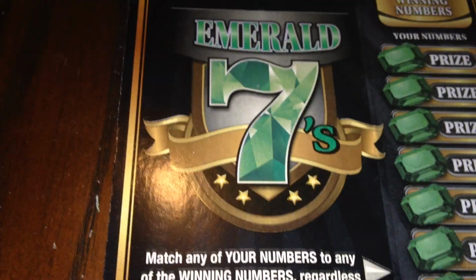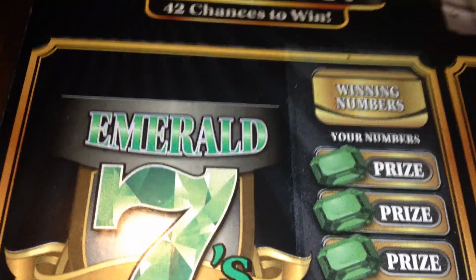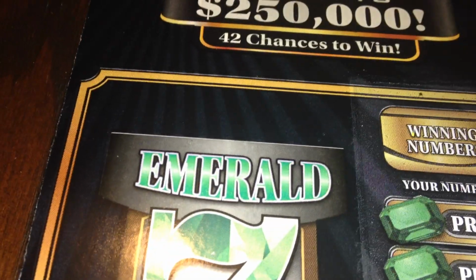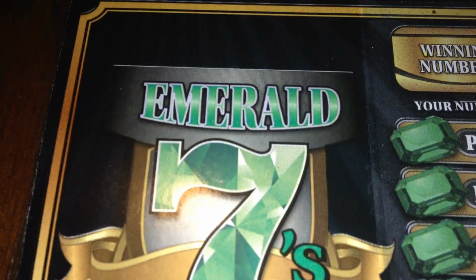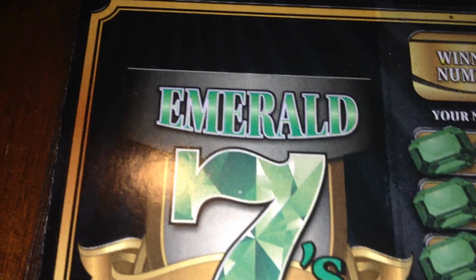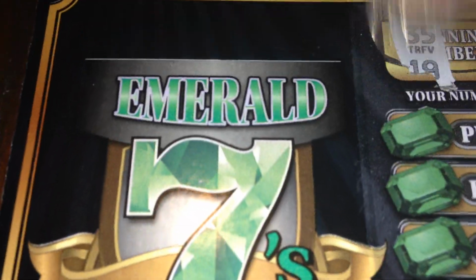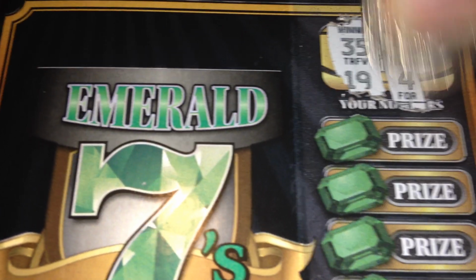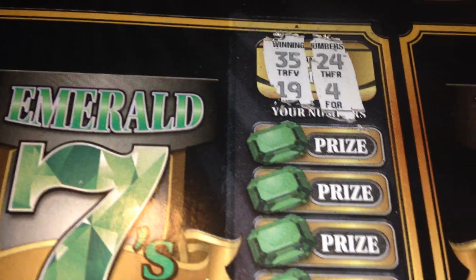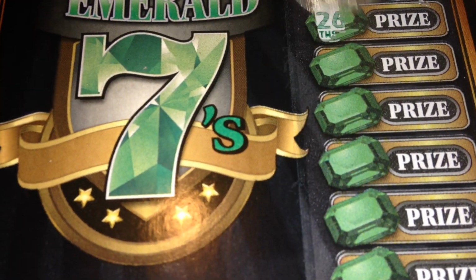Game number 3 is a little different. We're going to find 4 winning numbers, and then we can try to match those winning numbers for an instant win. Also, if we find a black 7, then that's an instant win as well. An emerald 7 is a double the instant win. So let's see what our winning numbers are for this one. We're looking for 35, 19, 24, and 4, or 7.